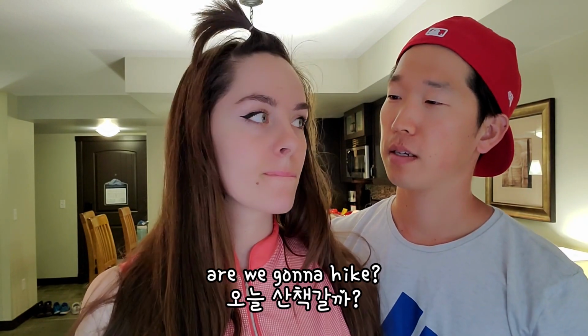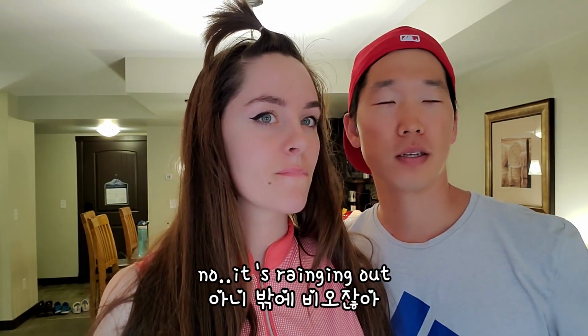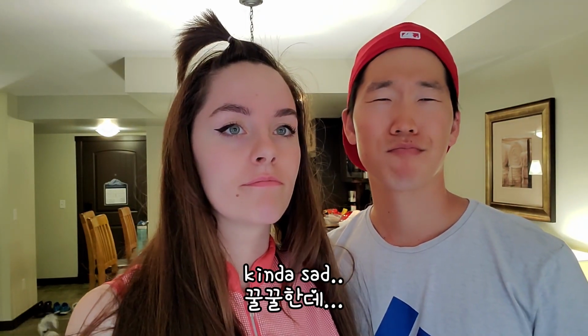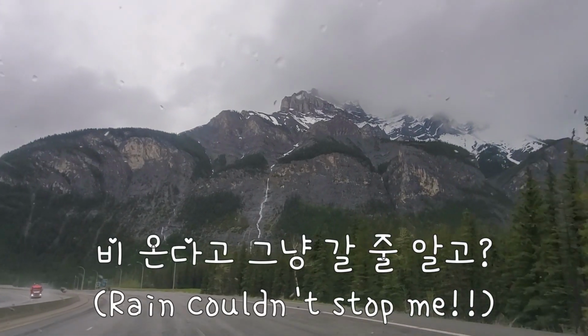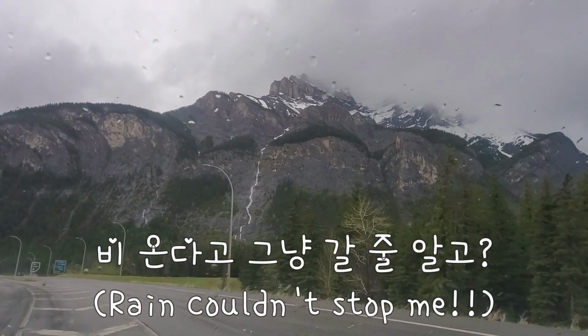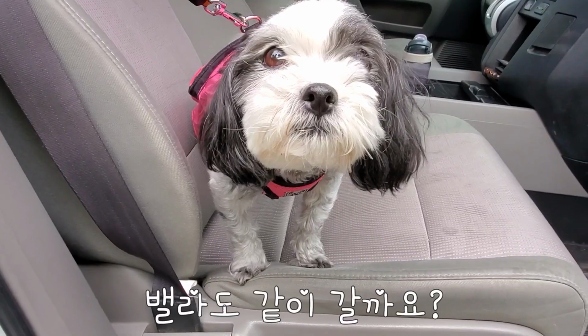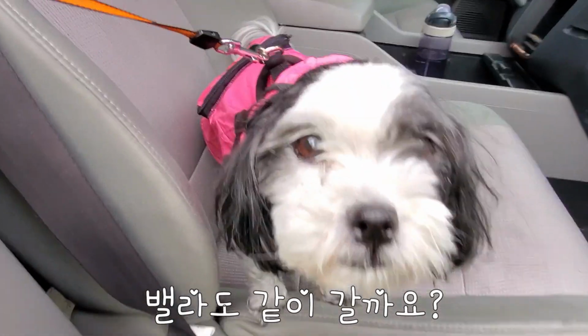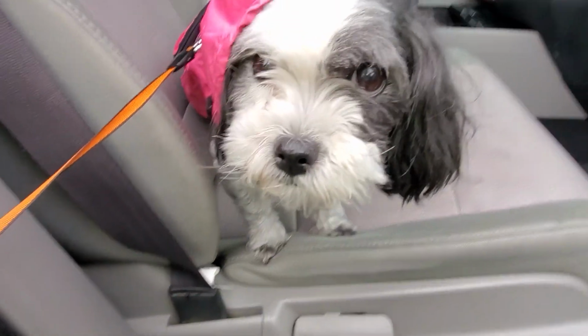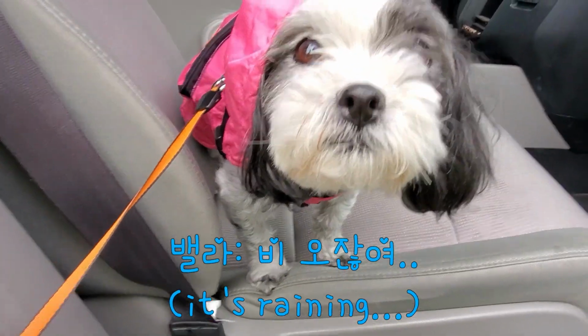Are we gonna hike? No, it's raining out. We'll be hiking tomorrow. I'm kind of sad. There's a little pole over here. Let's go look. We've been over here before. Are we ready to go, Bella? You got your jacket on? Bella's jacket. You look so cute. Ready? Let's go.